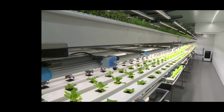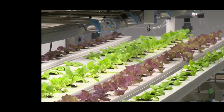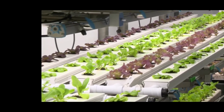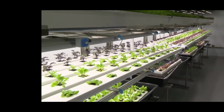Could this be the answer to feeding ever-growing populations around the world? A new facility at the James Hutton Institute uses the latest technology to grow crops inside shipping containers. The work going on here is seen as vital to help the UK maintain crop requirements for the future. But it could also be used in countries where crops consistently fail. This model, given that it's a container-based system, can be shipped anywhere around the world. It's not reliant on the natural environment at all. It's fully self-contained.